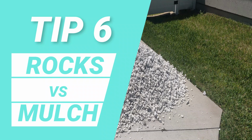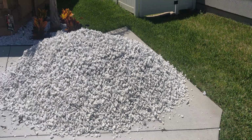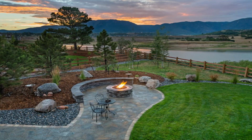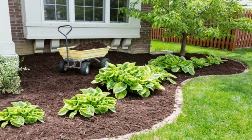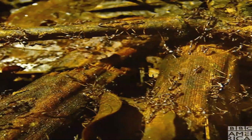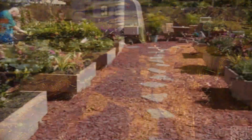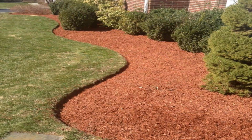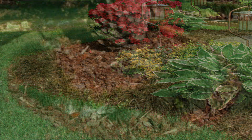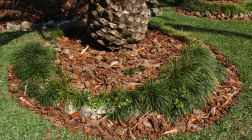All right. Tip number 6. If you can afford it, it's best to use decorative rocks versus mulch. The reason I say that is because I've had mulch. I didn't like it because the mulch doesn't last, and not only that, it accumulates a lot of bugs. When you dig up that mulch, it's got a lot of critters underneath it, ants. It seems like ants build their nests in the mulch. It looks good when you first put it down, but eventually, especially in the summertime, the heat dries the color, the color fades, and the mulch doesn't look as fresh as when you first purchased it.